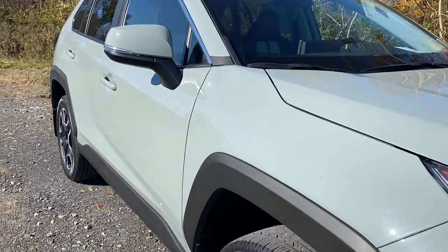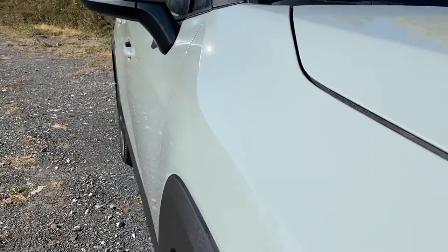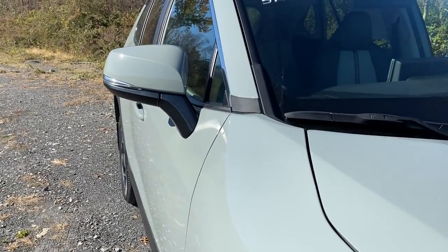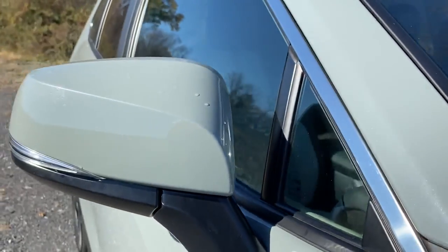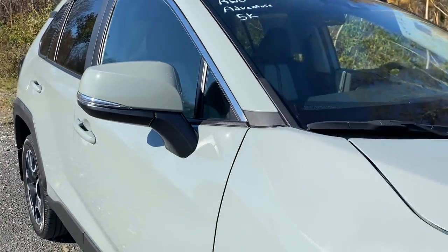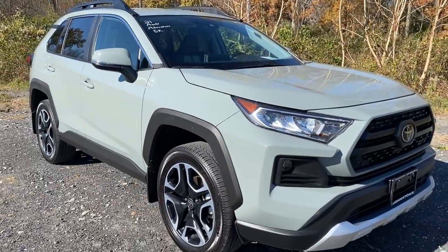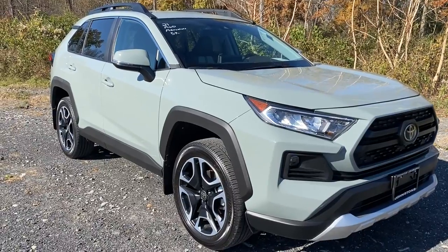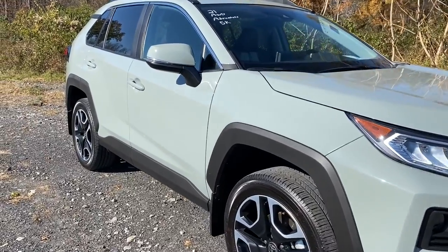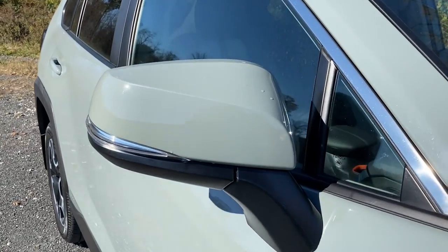And look at this Lunar Rock paint. This is a close cousin to the army green that my Tacoma has. It's what I call a cream color, so there's not going to be any metallic finish on this. Some people call them putty colors, but I like to say cream color. It's gonna look more green during certain lightings and a little more gray during other lightings. The Lunar Rock is kind of like a moonstone-ish. That's where they got the name Lunar. It's kind of like moon.